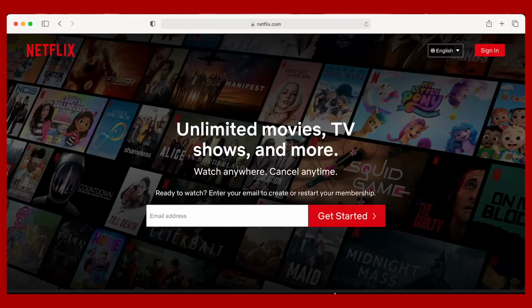Once you've typed in netflix.com, you're going to be sent to this initial page where you're going to be asked to go ahead and sign in. You're also going to be asked to choose your language, whether it's going to be English or Spanish. And of course, if you have not signed up with an account, it's going to let you know that, hey, put in your email address to go ahead and get started. So let's go ahead and sign in and let's get to it.